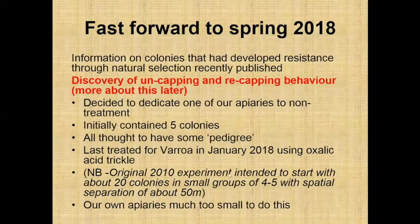So now if we go forward to the spring of 2018, at long last in Europe, there were places where they had resistant colonies, and these were in actual production apiaries. So these were colonies that were expected to produce a crop of honey, and it started to be studied. And along came this discovery of this uncapping and recapping behavior, which was thought to be the root of this resistance. I'll talk a bit more about this uncapping and recapping behavior later. I'm initially going to say what we've done, and then I'm going to discuss Varroa resistance in a wider context.